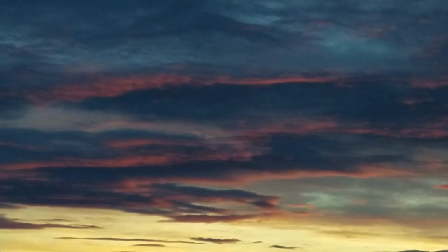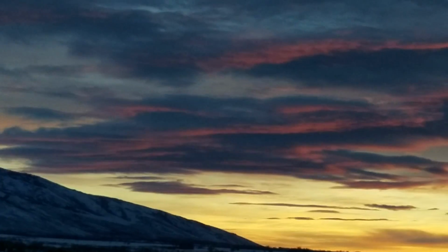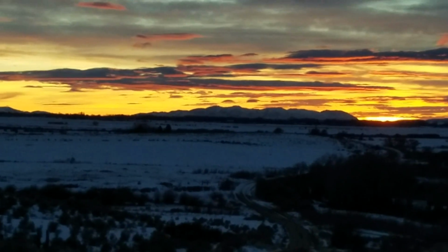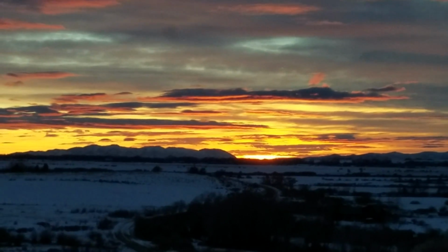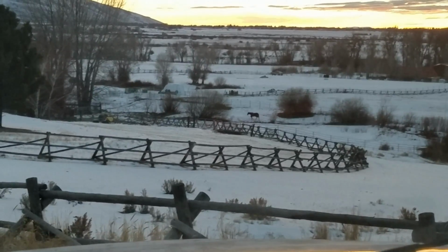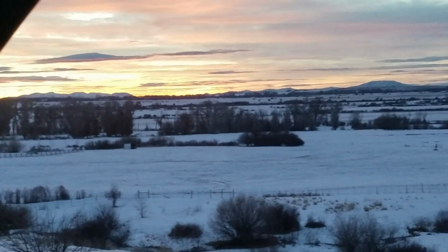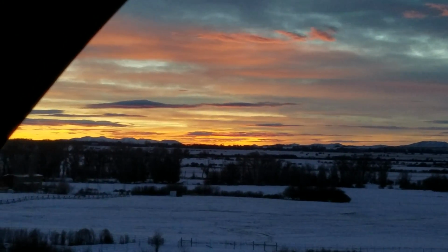Look at those clouds. Those clouds, colors are amazing. Look at the really cool fence there, with the really nice sunset in the background. And that is more like what the human eye sees.